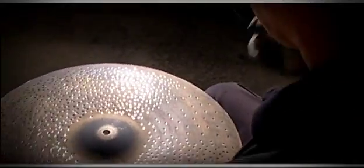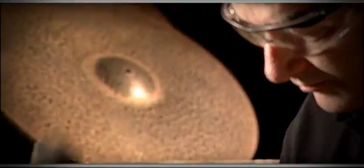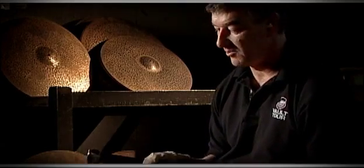Every hit of the hammer shapes the cymbal and its sound, so every stroke is important. Each of the dimples on the surface of the cymbal makes the tone richer and darker, while the character of the sound becomes increasingly complex. I'll be working at this cymbal for quite a while yet.